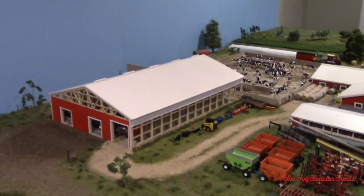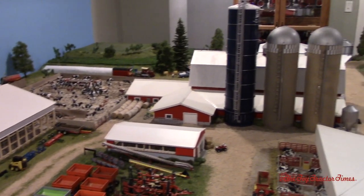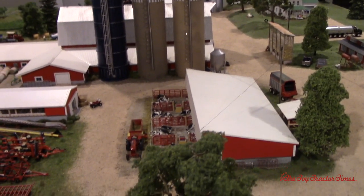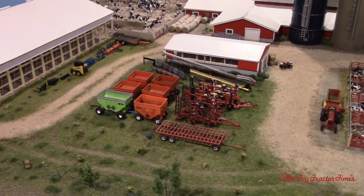Absolutely. Thanks, Jason. So this is the Simon Family Farms display, an 8x8 display set in northeastern Iowa, around the Dyersville, Iowa area. Primarily a 125 cow dairy farm set on roughly 500-550 acres of soybean, corn, and alfalfa.